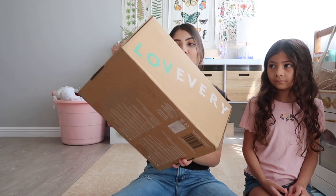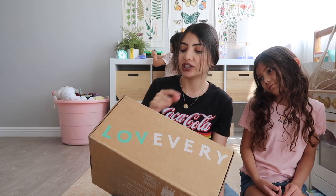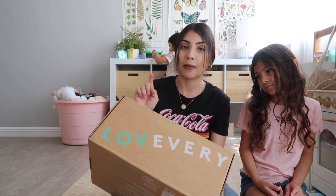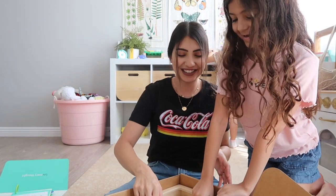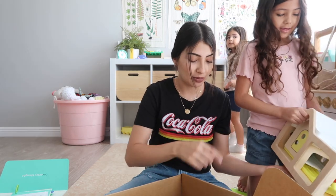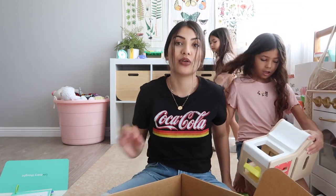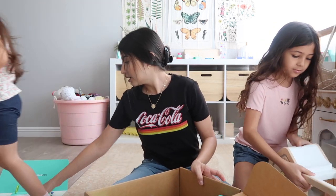This is the other one that we got. This is their observer kit, and this is for ages 37, 38, 39 months. Go ahead and take something out. The house. Yeah, this is the thing that she's most excited about. I showed her the picture of this online and she was so excited to get this box. This is the house. So it's a little playhouse.